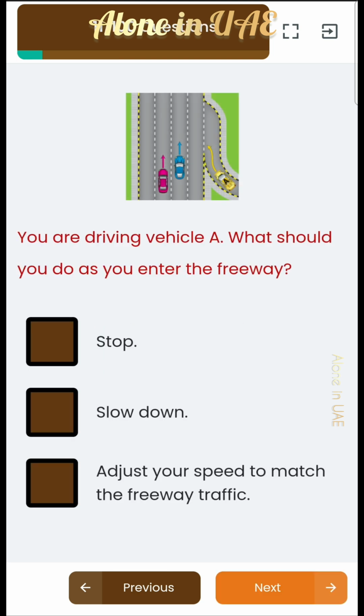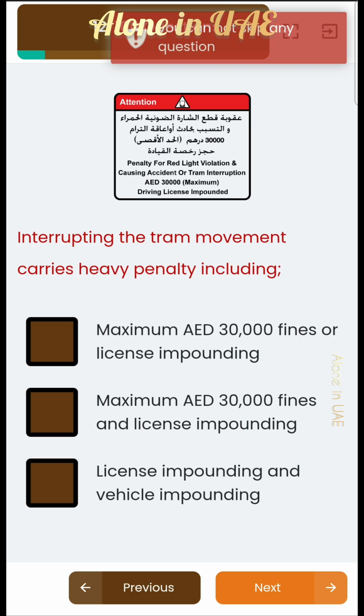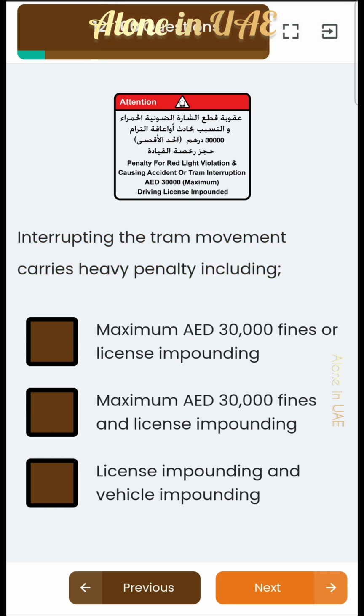You are driving vehicle A. What should you do as you enter the freeway? Adjust your speed to match the freeway traffic. Interrupting the tram movement carries heavy penalty, including maximum AED 30,000 fines and licence impounding.